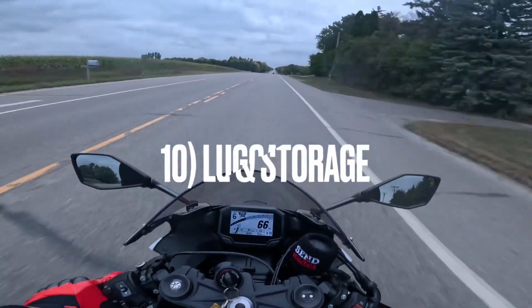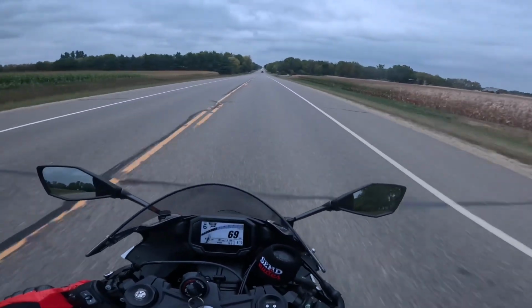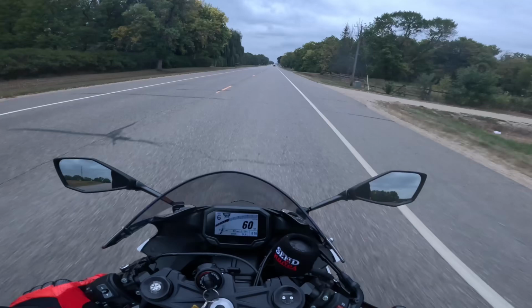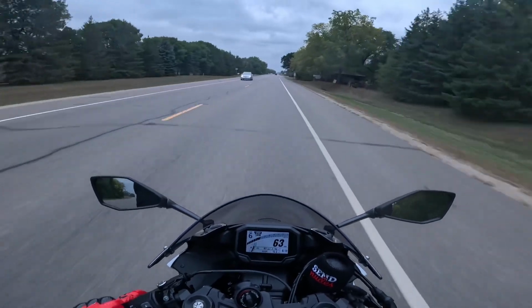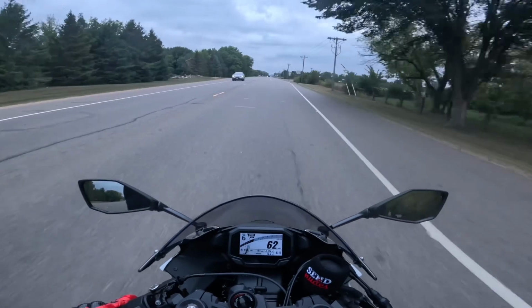And then I feel like there's one last thing. Oh, luggage and storage. The final thing. The thing that's not important about this bike, but it is in the same sense, right? If we're talking about luggage and storage, there is zero storage in here until you take your servo out. And if you know about exhaust, you'll know what the servo is. I'm not going to go into it. But once you fully take out the servo, you might be able to fit some stuff in there.